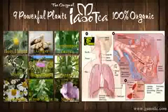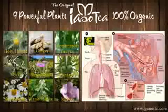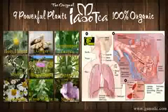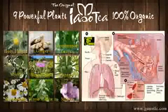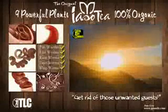So you guys, these plants that are in this tea are remarkable. They're documented. Thousands of years of history are in this tea, and to give you the overall health that you need on a daily basis.